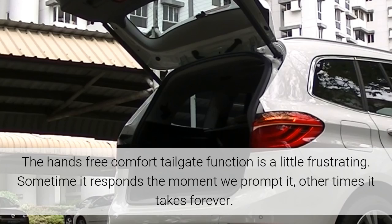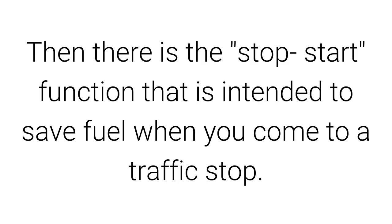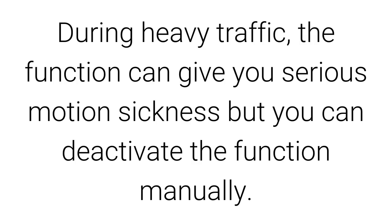Then there's also the hands-free comfort tailgate function, which is a little bit frustrating and annoying sometimes. Sometimes it responds the moment we prompt it, and at other times it takes like forever. And there's also this stop-start function that is intended to save fuel when you come to a traffic stop. But during heavy traffic, this function can give you serious motion sickness. But you can actually deactivate the function manually if you like to.